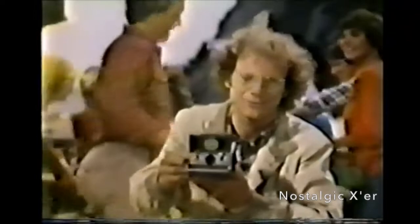What pictures you could take if life would just stand still and wait for you to focus. But life doesn't wait. You need the SX70 Sonar, the world's smartest camera. Sound waves whip the lens into precise focus. Now you can have perfect pictures every time in minutes. It's all automatic. Polaroid's SX70 Sonar. Because life doesn't wait for you to focus.